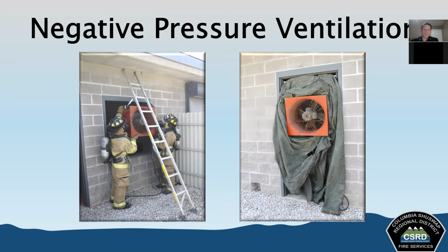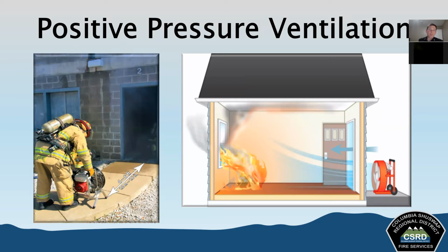Now we get to the big one. The positive pressure ventilation. This is the one where we use our positive pressure fans, and we're actually increasing the pressure inside of a building to try and direct where that hot smoke and gases is going to exit the building.